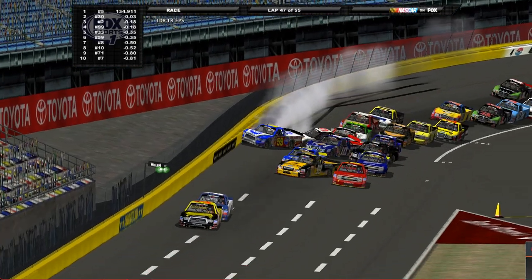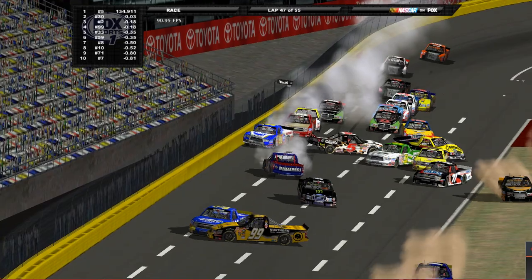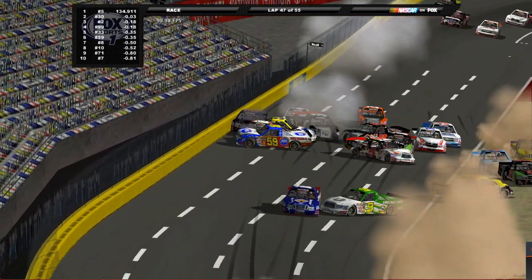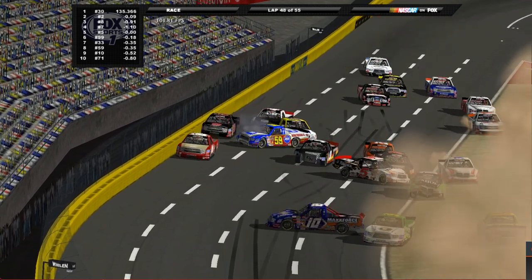Slides back up into the 99. Too many trucks in one spot. Round goes to 99. Hard to the wall goes Jeremiah Cook. His teammate Val Wolf also collected. And it was a great day for the Mack Motorsports trucks, and that turned sour very quickly.